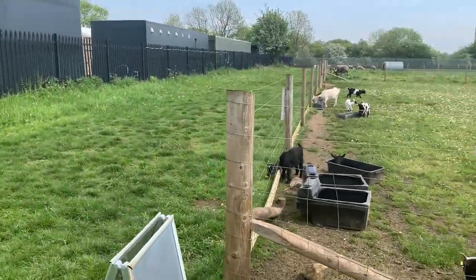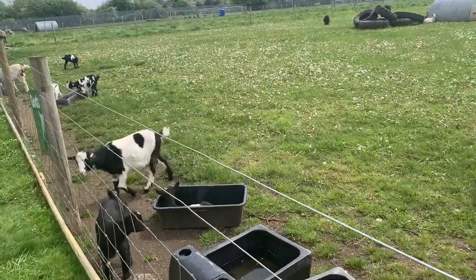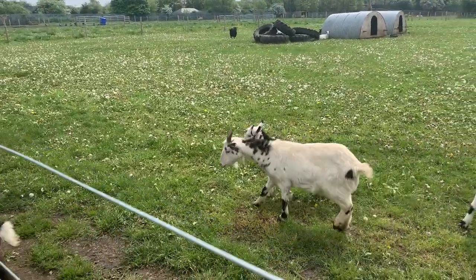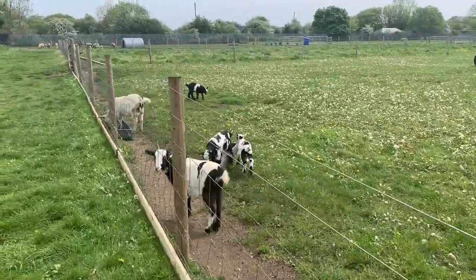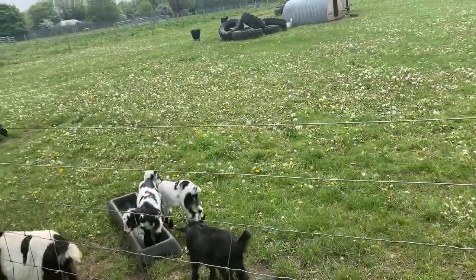I'm going over to reindeer. I'm just going to look at these little babies. Look how cute that little baby is. Hello. Hello. So we've still got another full bag. Oh, there's another big, it's like big sheep down there.